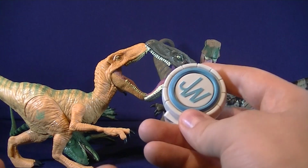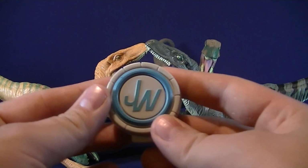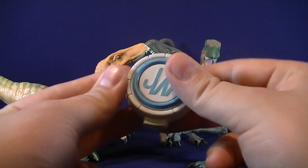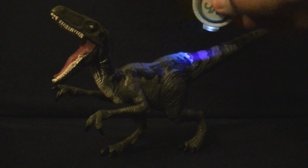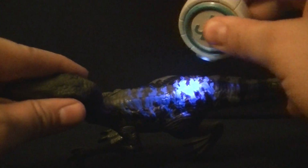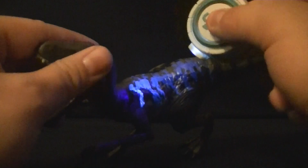But first, I actually want to go over their little gimmick, which is this Jurassic World light. What you do is push down on the JW here, which turns on the little light on the bottom. When you push down on the button and start illuminating the back of Blue here, you notice that she has this new little pattern that shows up, which is actually kind of cool, because when you turn it off, you see the normal Raptor pattern, then once you push it in, you get the nice little bioluminescent thing going on here, which is kind of neat.